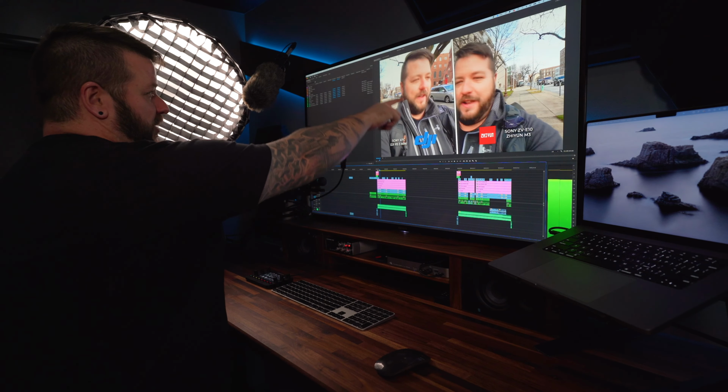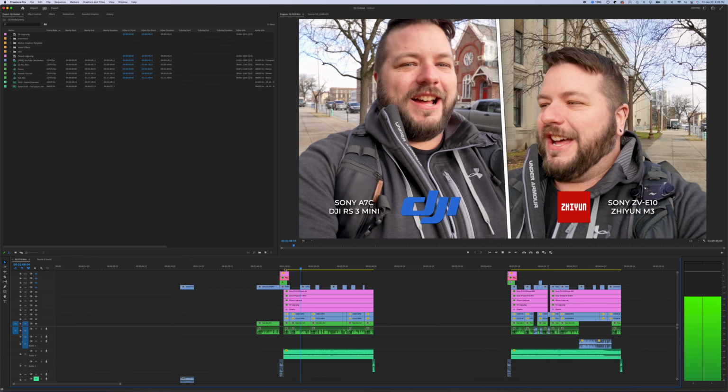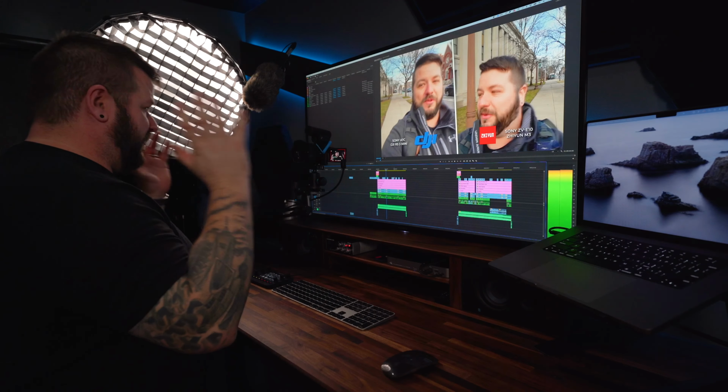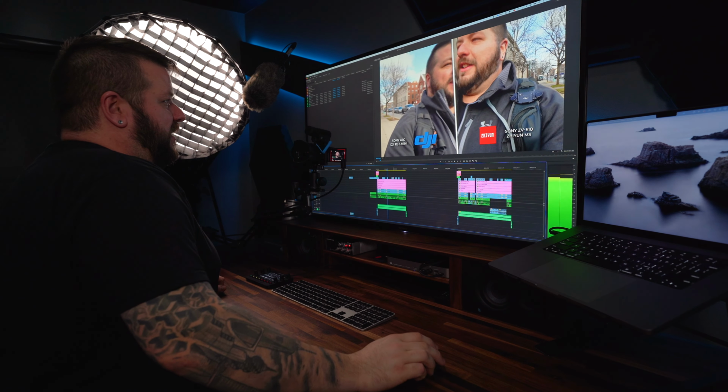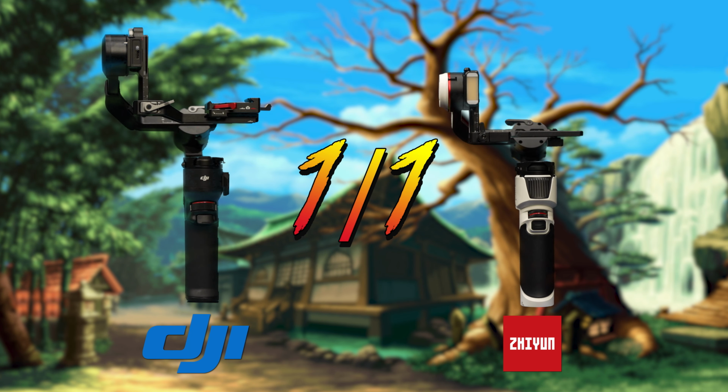Okay, let's take a look at this footage here. You can see on the left here, the DJI has a really super stable background. The right side, it's bouncing just a little bit on the trees with every step. Honestly though, at the end of the day, they both do a really good job of just this simple walking, and really I can't fault them for it.